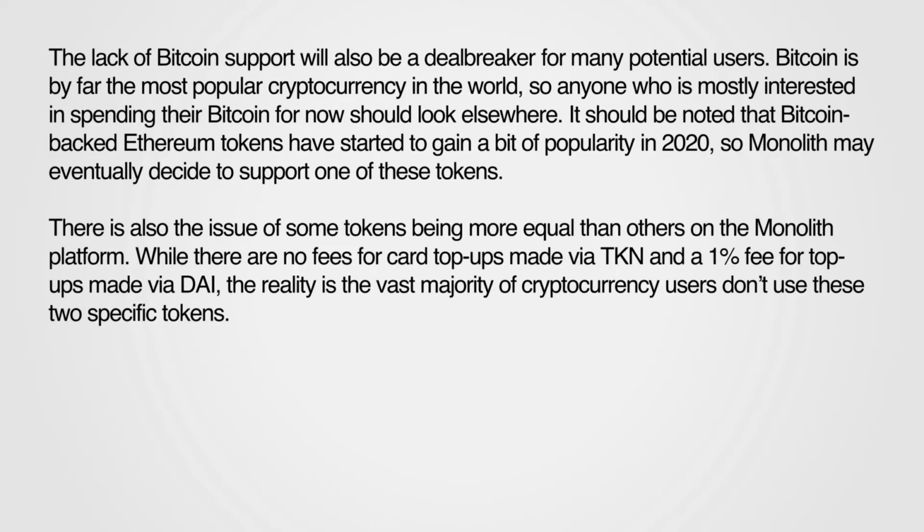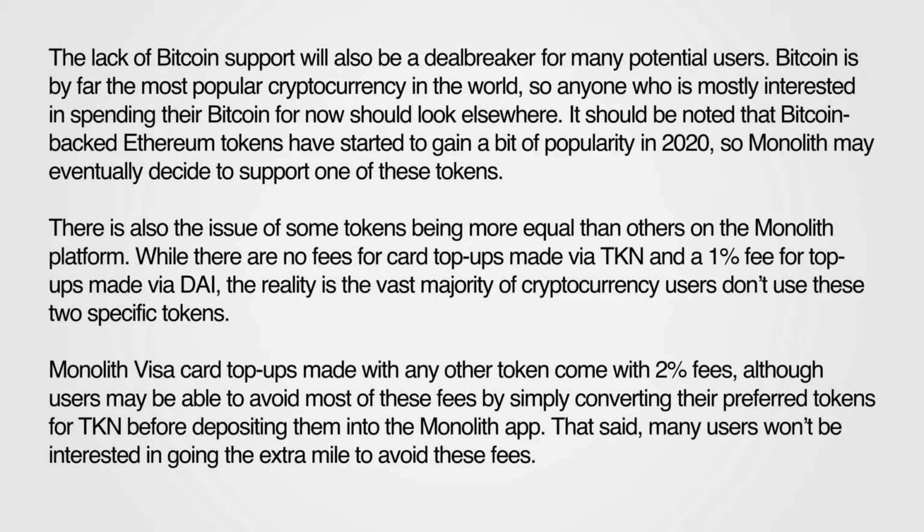There is also the issue of some tokens being more equal than others on the Monolith platform. While there are no fees for card top-ups made via TKN, and a 1% fee for top-ups made via DAI, the reality is the vast majority of cryptocurrency users don't use these two specific tokens. Monolith Visa card top-ups made with any other token come with 2% fees, although users may be able to avoid most of these fees by simply converting their preferred tokens for TKN before depositing them into the Monolith app. That said, many users won't be interested in going the extra mile to avoid these fees.